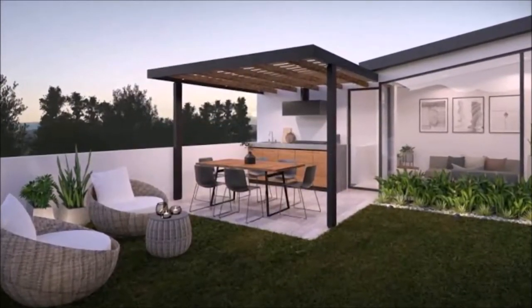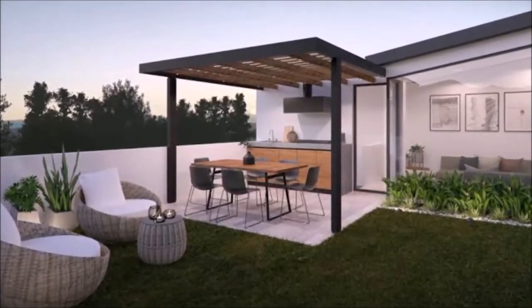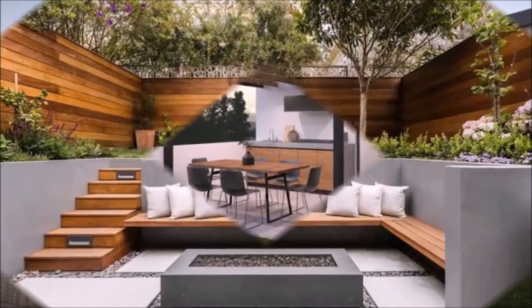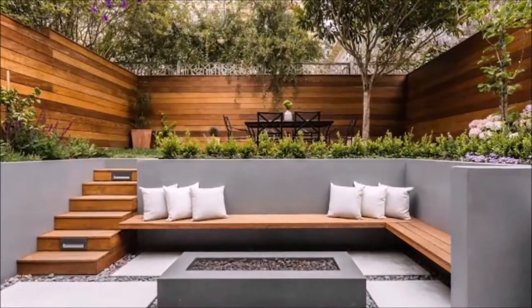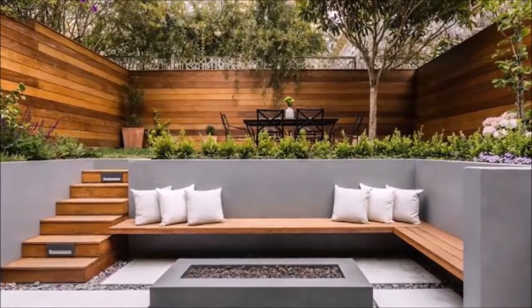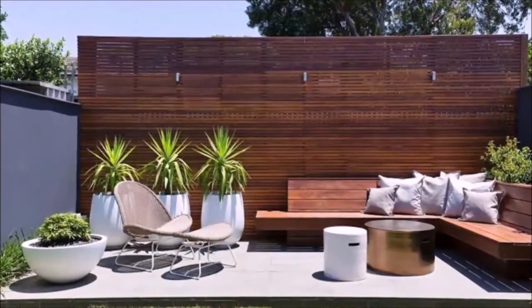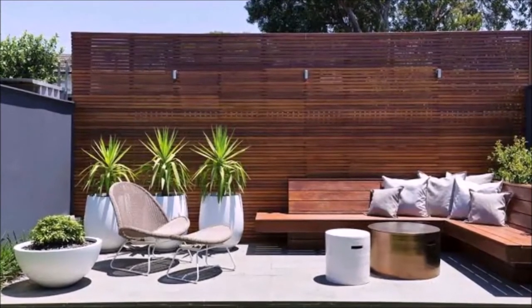Add a splash of color. Natural tones are relaxing, but adding a splash of color keeps things interesting. Add some pops of blue and green to complement your natural surroundings without overpowering their beauty.